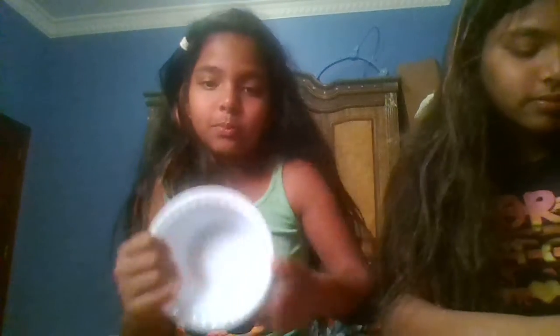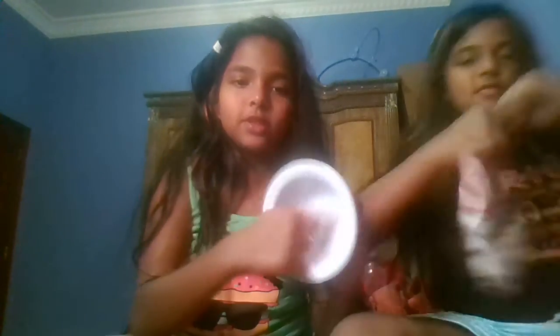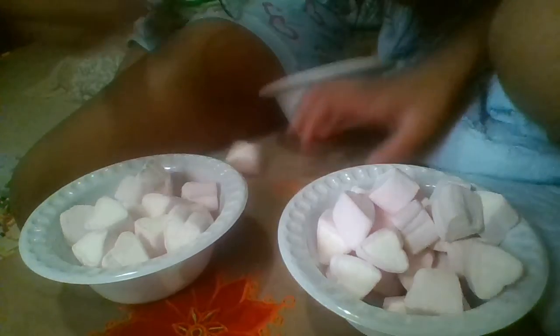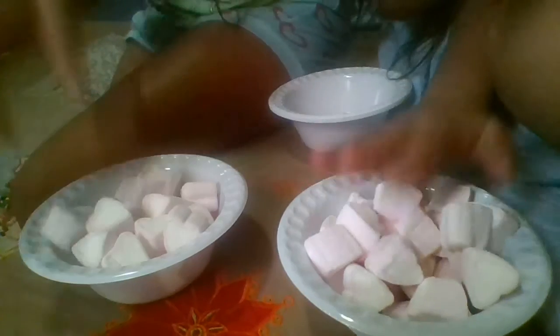So we're just gonna put some marshmallows in the two bowls. Ooh, that's too much. Whatever. Okay, so we have that many marshmallows, and as you can see, these are heart-shaped ones. Yeah, and now we're gonna start.